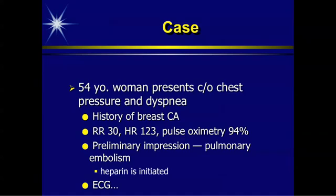So anyway, a 54-year-old woman came into the emergency department complaining of chest pressure, shortness of breath. She's got a history of breast cancer. She's tachycardic, tachypneic, pulse ox 94. And so, I don't even know why we need to discuss this case. This is so clearly a pulmonary embolism, right? No doubt at all, pulmonary embolism. In fact, I told the resident, this is so clearly pulmonary embolism, let's just go ahead and start the heparin now because she's got a little while to wait before she gets her CAT scan.